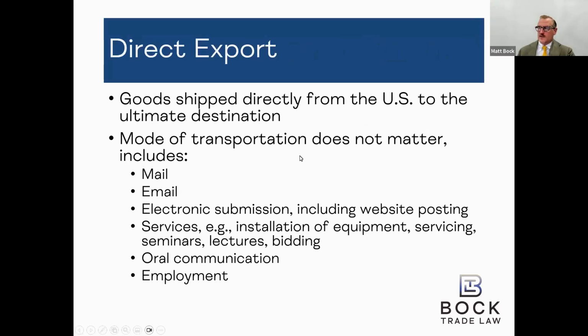Yep. All right. So direct exports, again, obviously this includes shipping a physical item overseas, but it also includes sending information by email, by electronic submission. It includes oral communications. It can include providing services, right? The installation of equipment, servicing, seminars, lectures, bidding. Any activity that serves to share with a foreign person controlled information or technology constitutes a direct export, which may be subject to a license requirement.